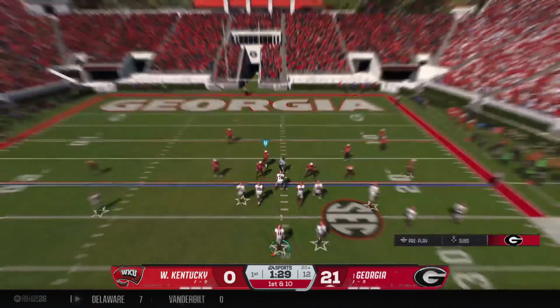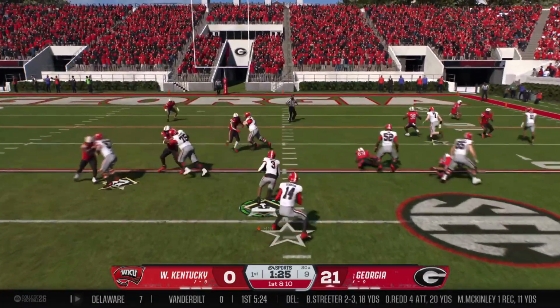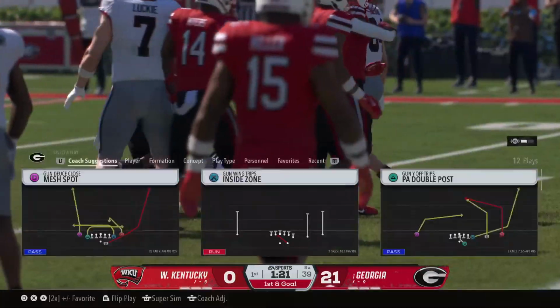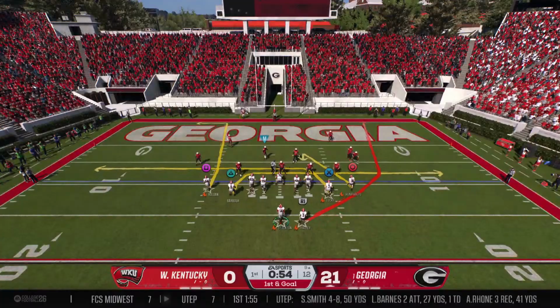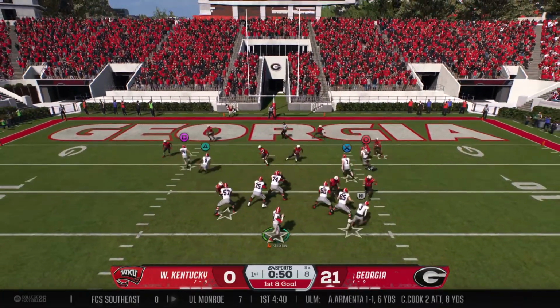All right, defense, that's what we can't do. We can't give up this many chunk yards on the ground. Got to commit more guys to the line of scrimmage. Got to get those running backs on the ground. That's way too easy. The stop is made, but this offense is threatening, 1st and goal from the 9. And the Bulldogs kept this drive moving on the ground. Now back to work. Back to pass.